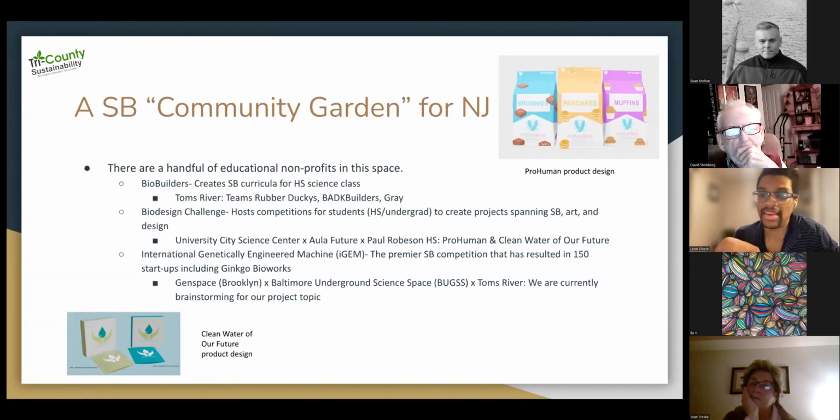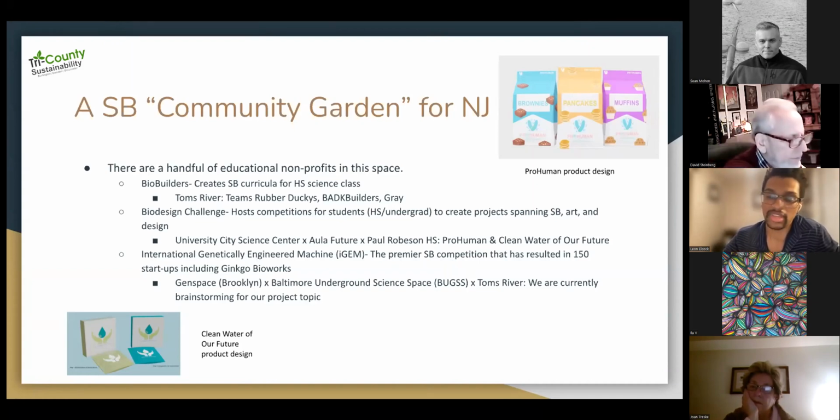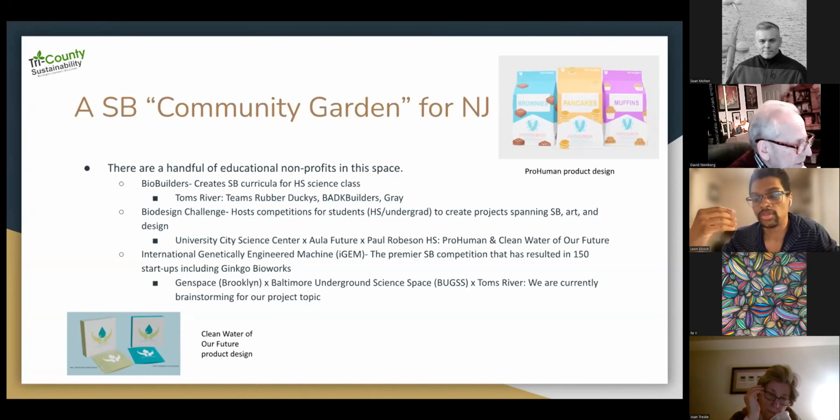The Team BADK builders' project involved a bacteria, E. coli, that would detect an algal toxin and consume it. And once it's consumed, the E. coli would turn red, enabling you to use this E. coli as a detector for the algal toxin using the visual indicator.